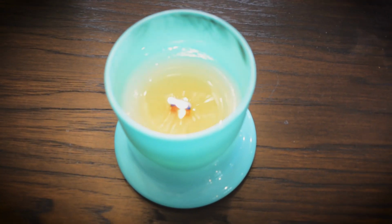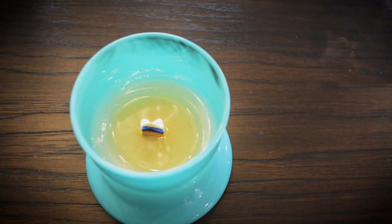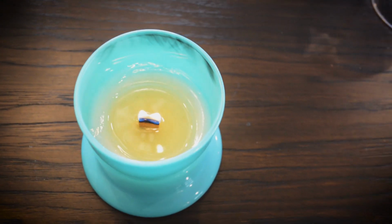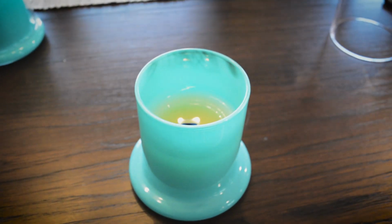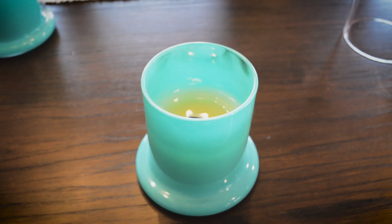All right, so you can see the medium wood wick. This is about 2 hours into the burn. The melt pool doesn't quite get to the side. I don't have a large wood wick, but I think the large wood wick would fit perfectly in that. And there's no soot. The soot, that's from the 1212. So there's no soot from that. There's no smoke coming off of that.